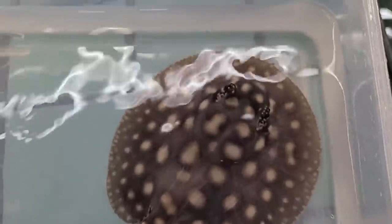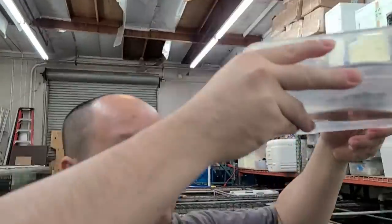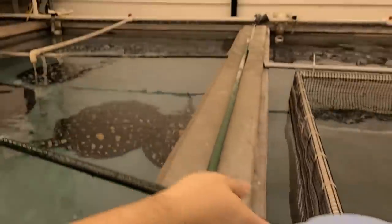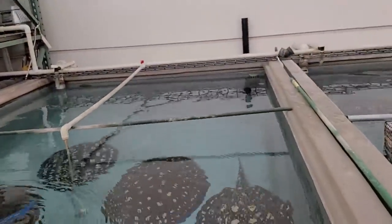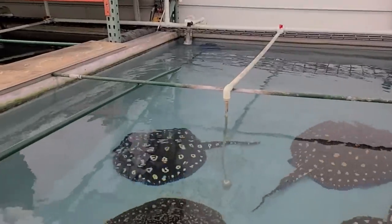All right, now let's take a good look at this one. Okay, it's nice, it's darker, it has a lot of spots, okay? And it is a male. So let's put that in this container right here. And now let's grab the other one. Oh, he's all the way in the back now. I'm trying to catch all the ones with the same look first so we can get both.